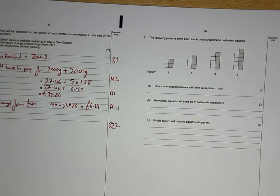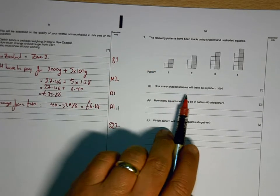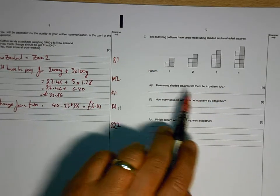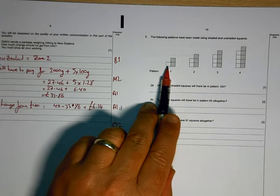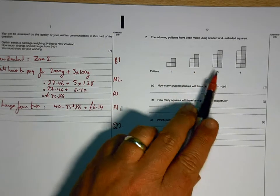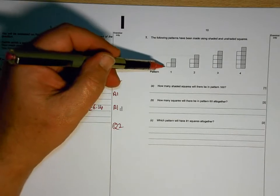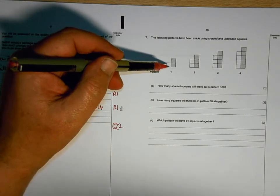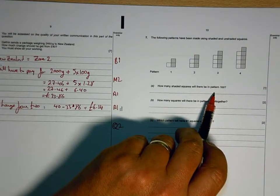The following patterns have been made using shaded and unshaded squares. How many shaded squares will there be in pattern 100? If we take a look at what's going on here, the first pattern has 1 white, the second pattern has 2 whites, the third has 3, the fourth has 4. So the number of white squares is the same as the pattern number. So white squares for pattern 100 will be 100.